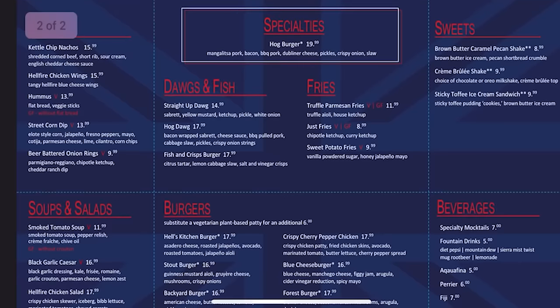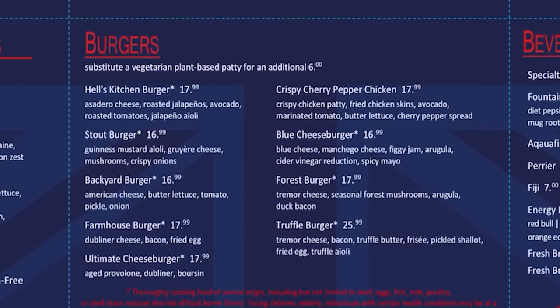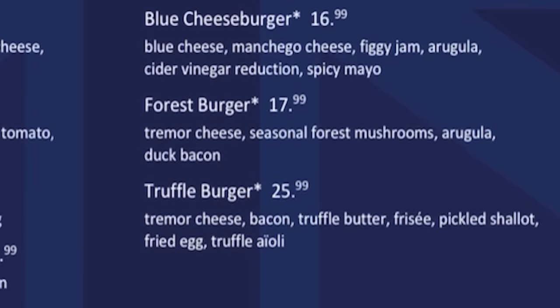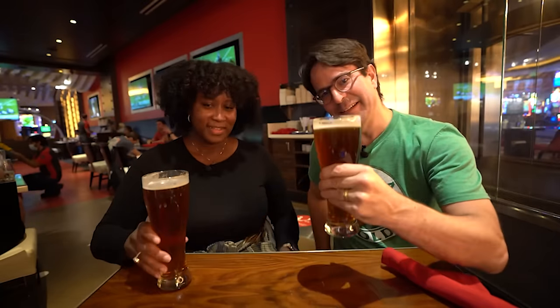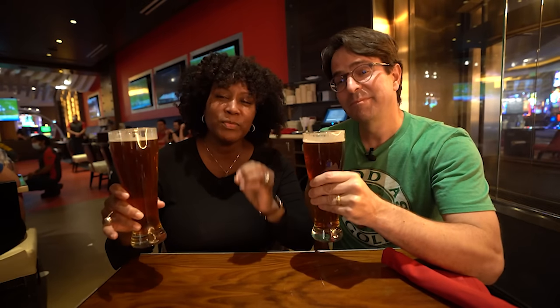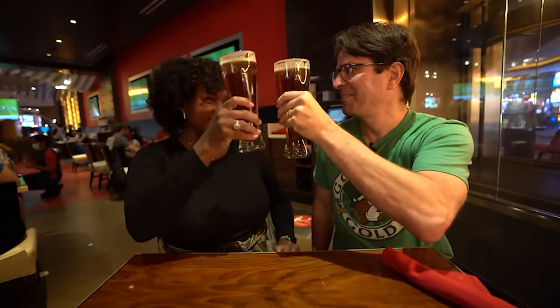And of course, you got the burgers, baby. I mean, that's crazy. Of course, the Hell's Kitchen burger, the Stout burger, the Backyard burger. Oh my goodness, Dave. I know, the Farmhouse burger, and of course, the Ultimate Cheeseburger. And if you want to go really, really expensive, they even have a burger called the Truffle Burger, which is their most expensive burger on the menu. Woo-wee! Oh, look at these things. I am ready to dive in for sure. All I have to say is, it has been way too long, 7 months. We're so excited to be back here at Planet Hollywood for the reopening and ready to dive into some Gordon Ramsay's burger. Cheers. Cheers, David.